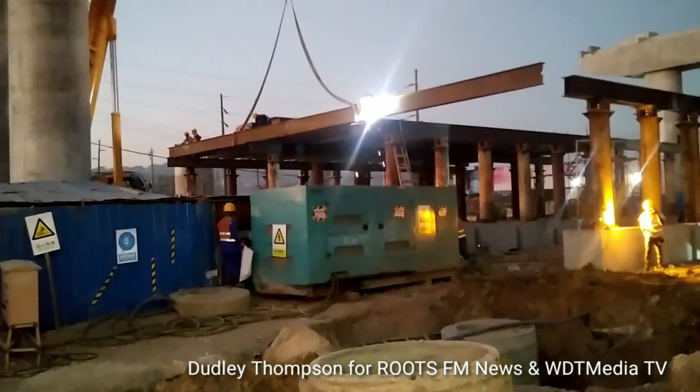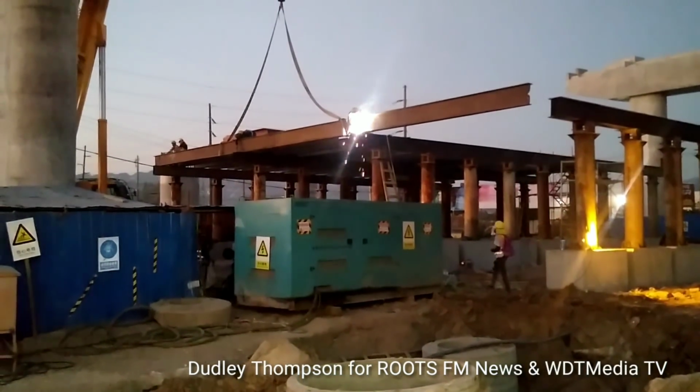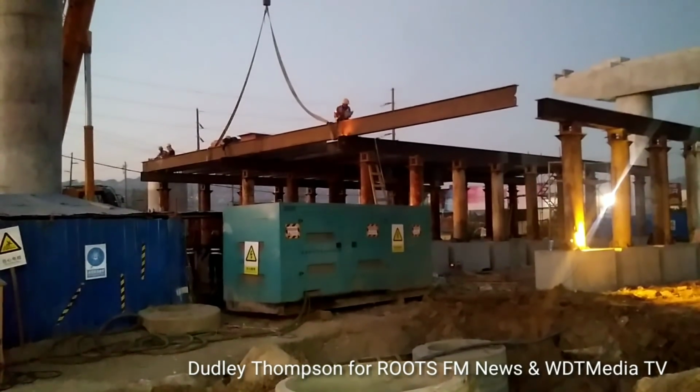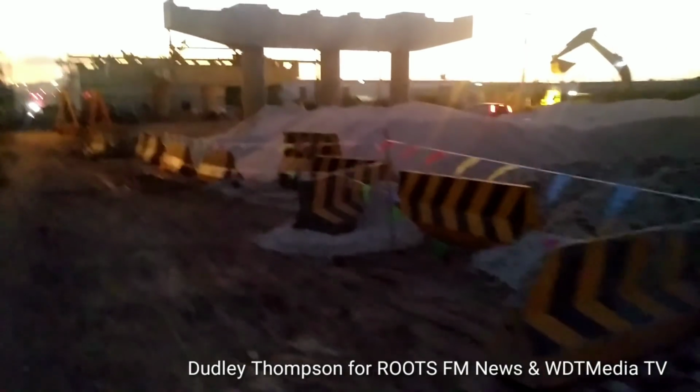And the work continues on the bridge here, which we showed you in an earlier video. And the work is continuing here along the work site.